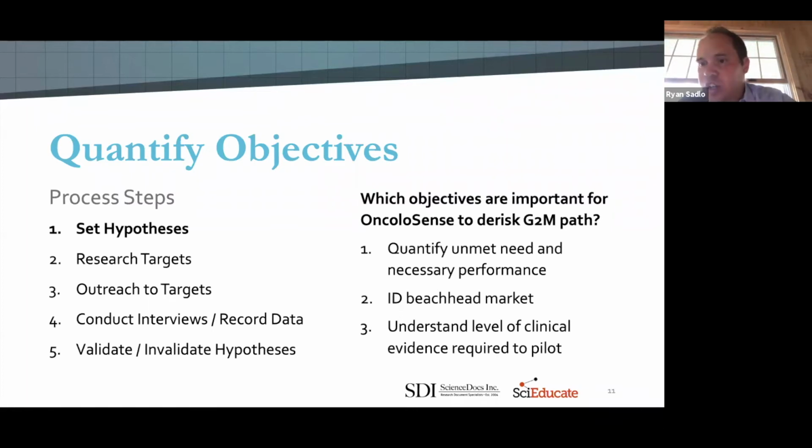Perhaps breast cancer patients would be better suited for something like this, as opposed to cervical cancer patients. Are there differences within where they're getting their care that would make this interesting? So finding where the need is most acute within our ecosystem is very helpful in starting to craft our commercial strategy. And here's another example.